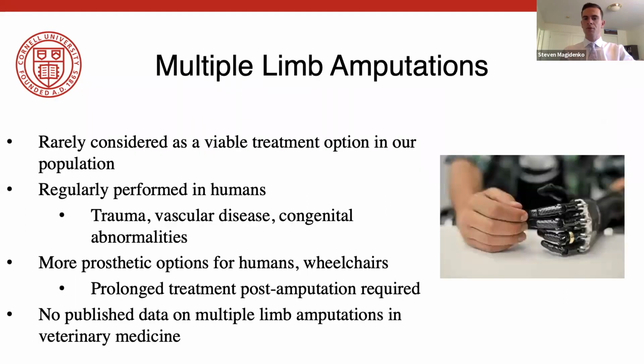Multiple limb amputations are rarely considered a viable treatment option in veterinary medicine, despite the fact that they're regularly performed in humans. Multiple limbs are amputated in humans for a variety of indications, including trauma, vascular disease, and congenital abnormalities. The obvious reason for this difference between veterinary and human medicine is the vast variety of prosthetic options available to people and the use of wheelchairs.